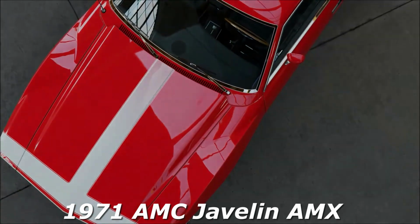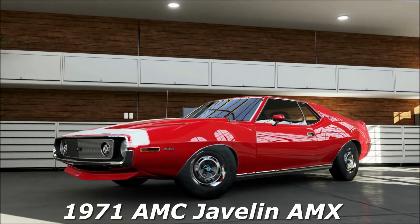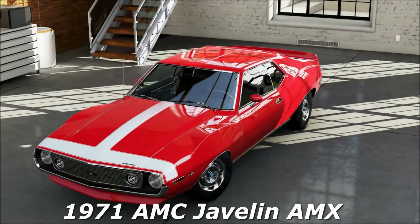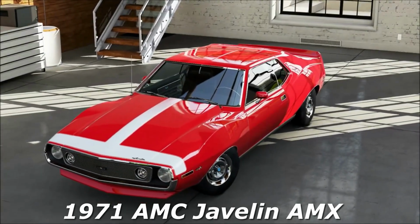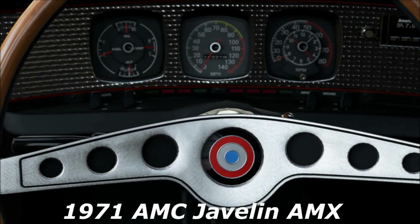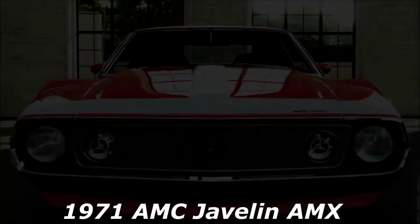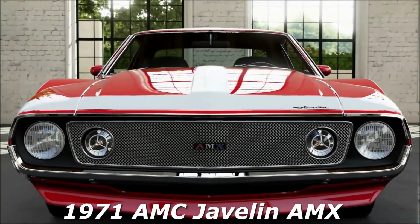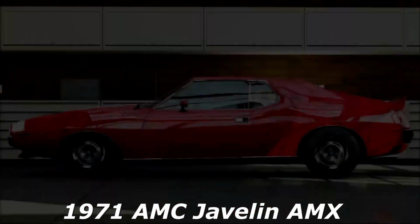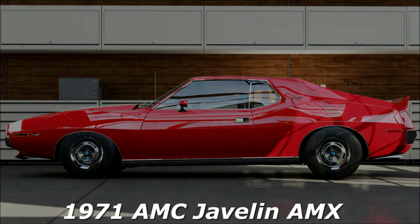Its relative obscurity makes it a hidden gem for restoration or collection. AMC took risks with this design, and it paid off in both performance and aesthetics. Compared to a Cuda or SS Camaro, the Javelin AMX is far more affordable, yet just as exciting. Its rareness makes it stand out at any classic car meet. The engine roars, the styling turns heads, and the history makes it legendary.